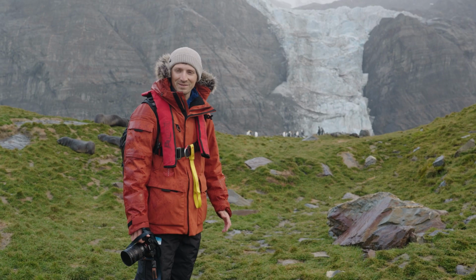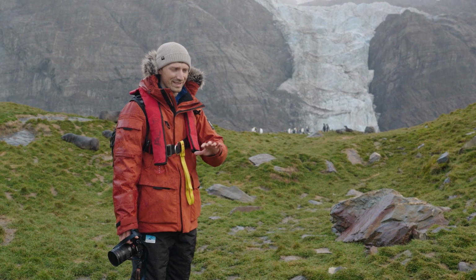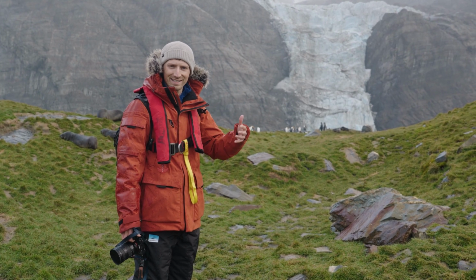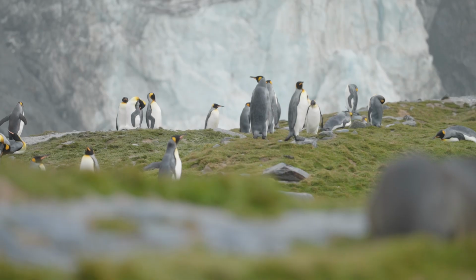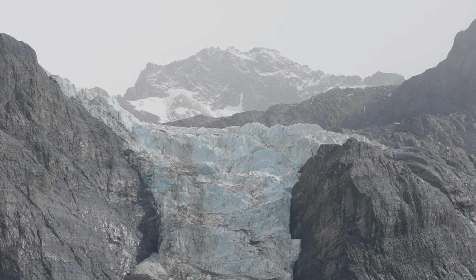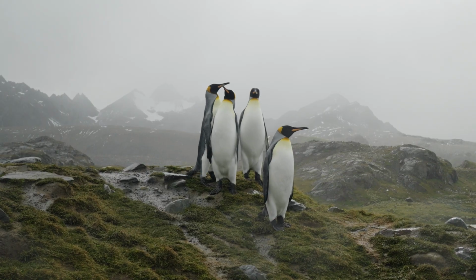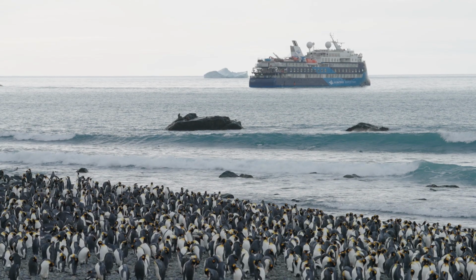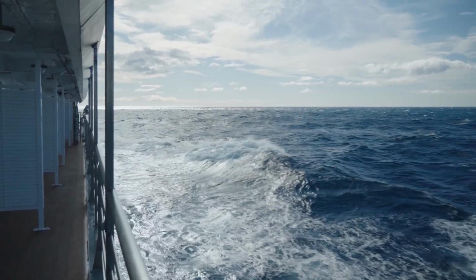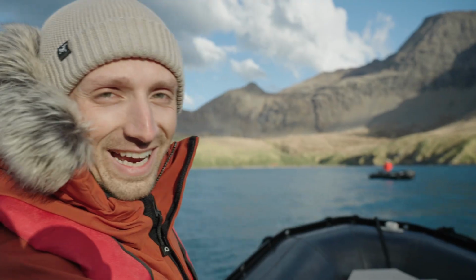It's quite easy to be distracted by just the sheer crazy amounts of different wildlife just everywhere you look. But when you do actually stop and take a moment and realise the environment we're in, the landscape is like nothing I've ever seen. An incredible start to our exploration of South Georgia, but we had no idea of the life-changing experiences that were still to come.